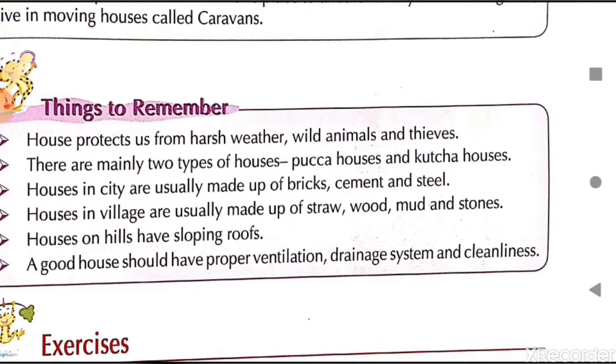Houses on hills have sloping roofs and houses in cities have flat roofs. That is why skyscrapers and multi-story buildings are there. And as I told you earlier also, houses on hills have sloping roofs so that water or snow does not get accumulated. And a good house should have proper ventilation, drainage system and cleanliness.